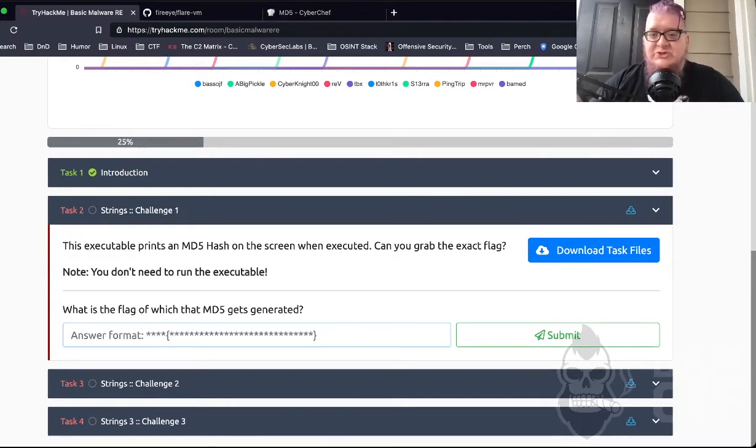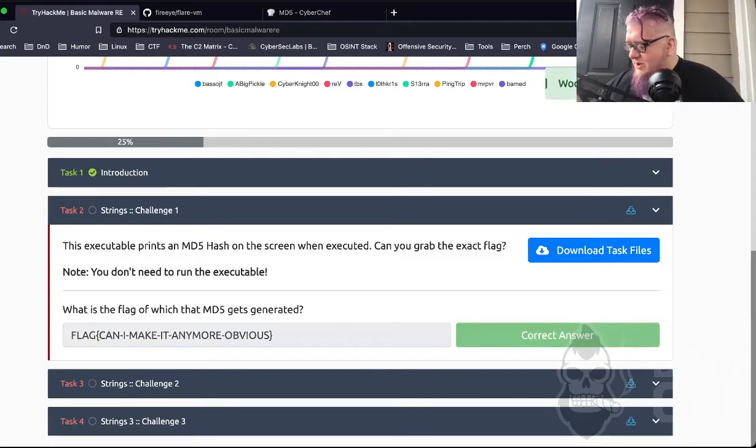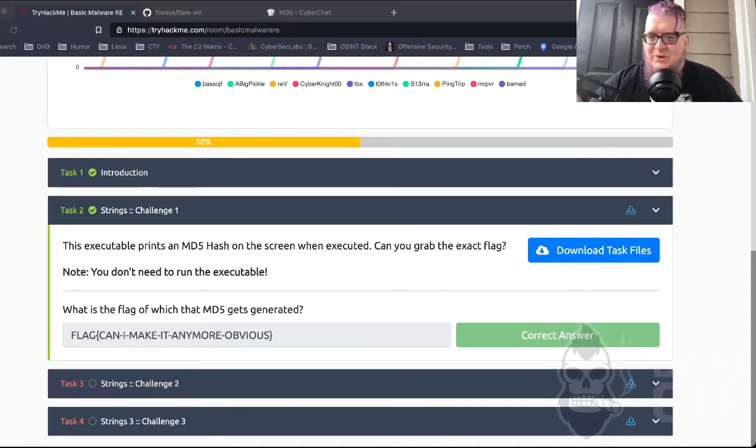Oh, you know what? Maybe I should read the instructions. It's actually not looking for the MD5. It's looking for the string that generates the MD5. Okay, so that was flag. Did it again. I don't know why I can't spell flag today. When all else fails, RTFM. There we go. Okay, so it's not looking for the MD5. It's looking for the string that generates the MD5. Okay, that makes a lot more sense.